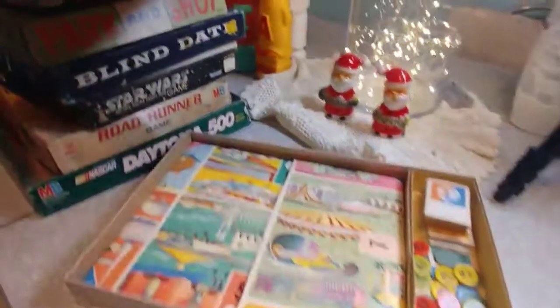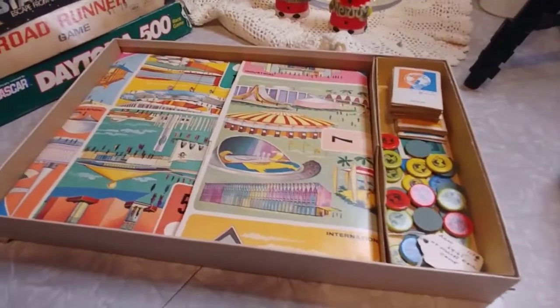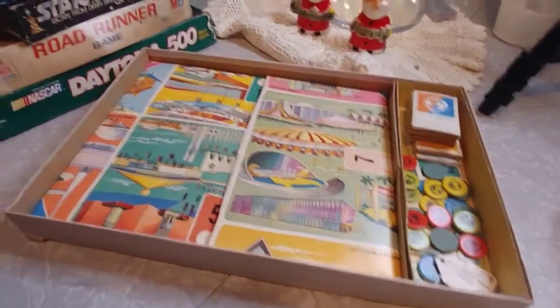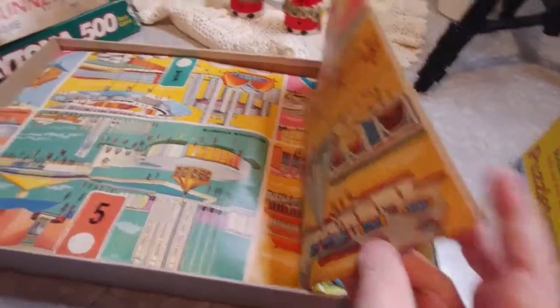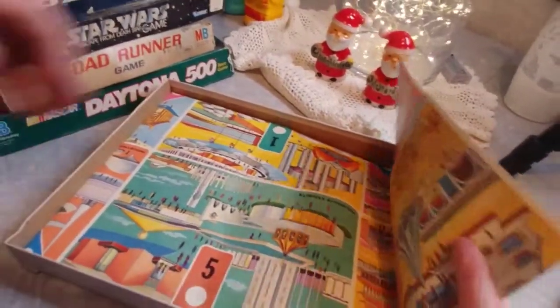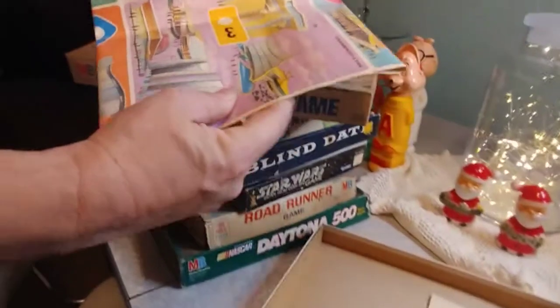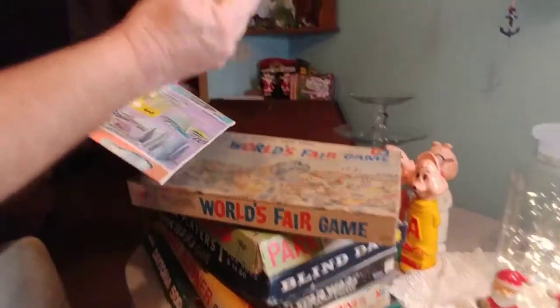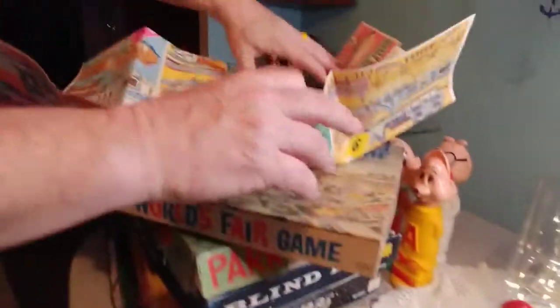Isn't that cool? Okay. So this actually does not have a board, as you would call a board game. It is almost like a vinyl-y placemat is what I would say it is. This one's a little complicated. I look through the directions and I'm not quite sure of how to play this yet.